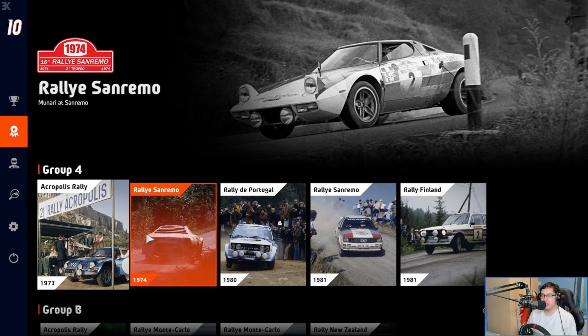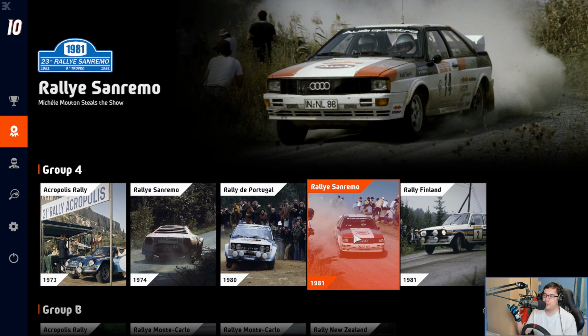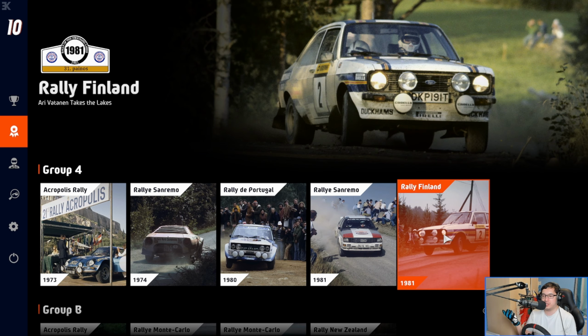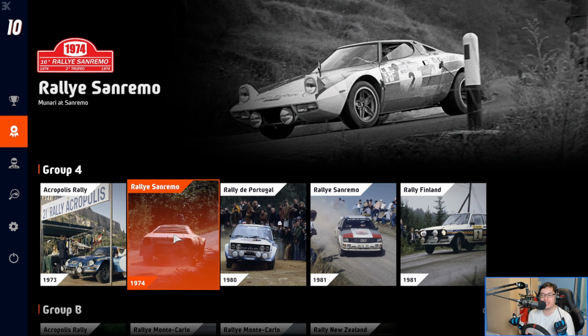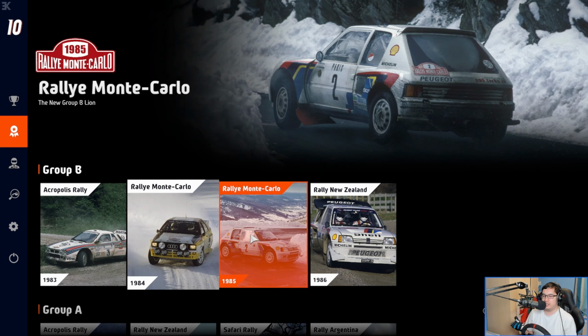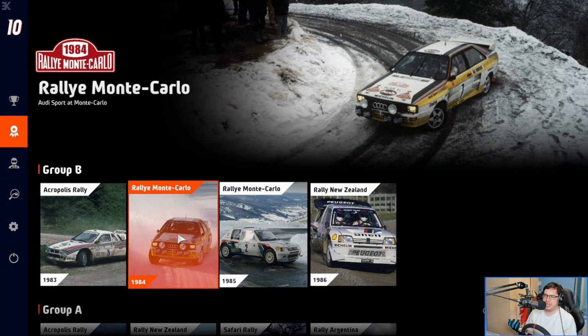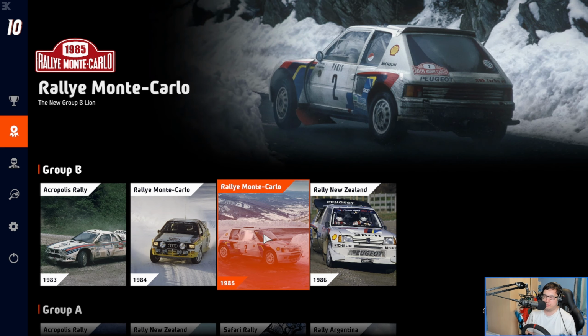I quite like these early events though. You've got a good mixture of cars, like the Alpine, the Stratos, the Fiat Abarth, the Audi, and then the Ford Escort. Five very distinct cars, which is fantastic. And then it kind of goes downhill a bit in Group B. We got the Lancia, and then we got the Audi again, but not a big fan of the Peugeot, unfortunately.